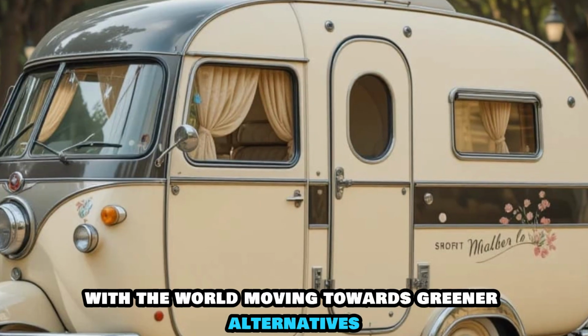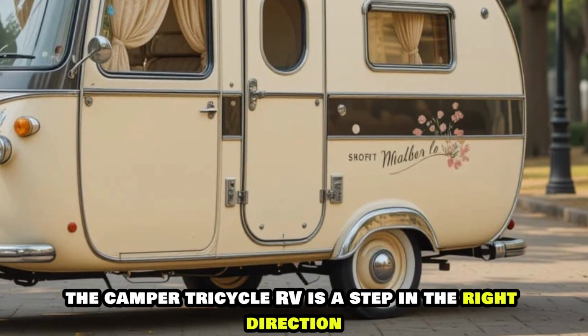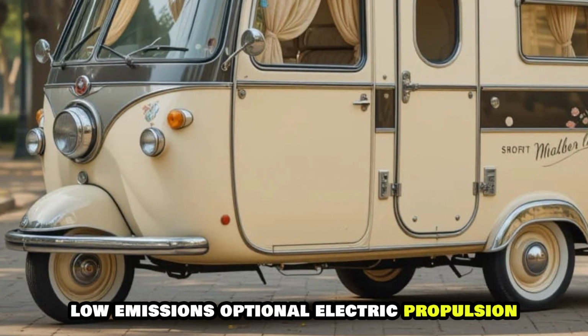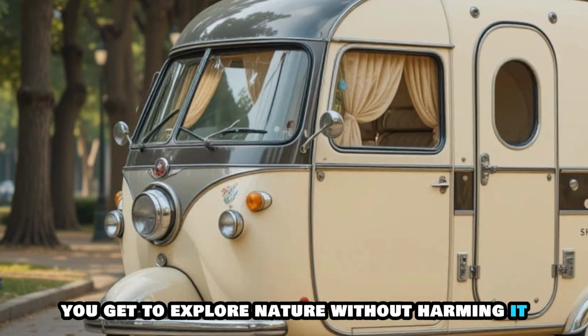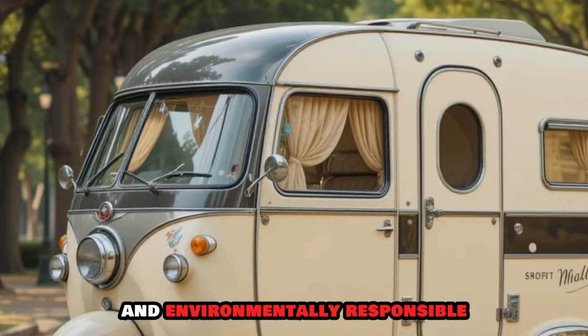With the world moving towards greener alternatives, the Camper Tricycle RV is a step in the right direction. Low emissions, optional electric propulsion, and solar energy integration make it one of the most sustainable ways to travel. You get to explore nature without harming it, making your adventures guilt-free and environmentally responsible.